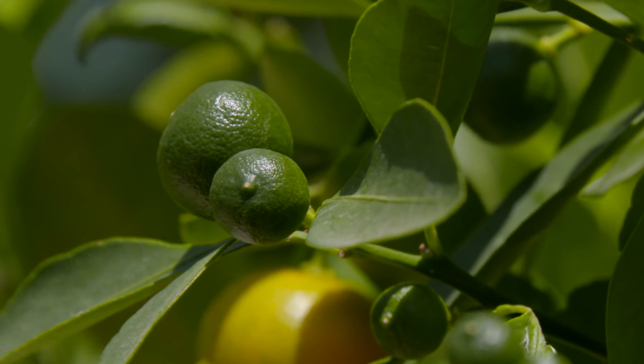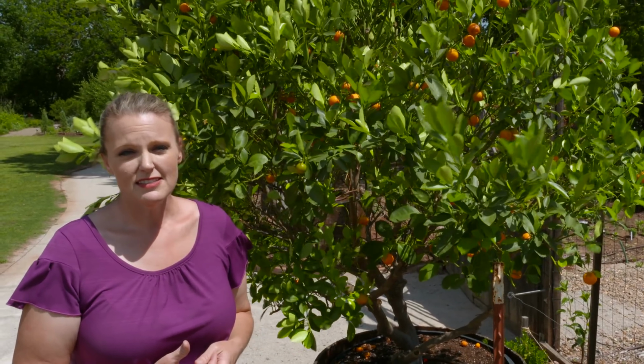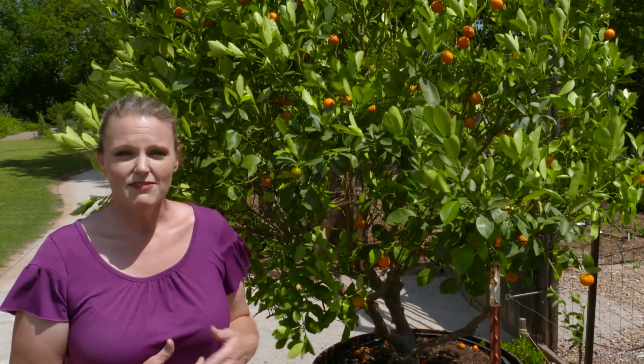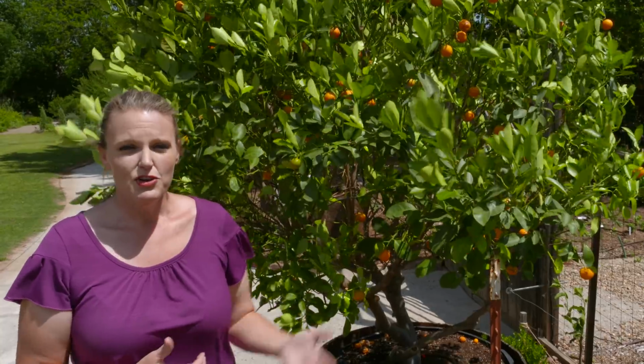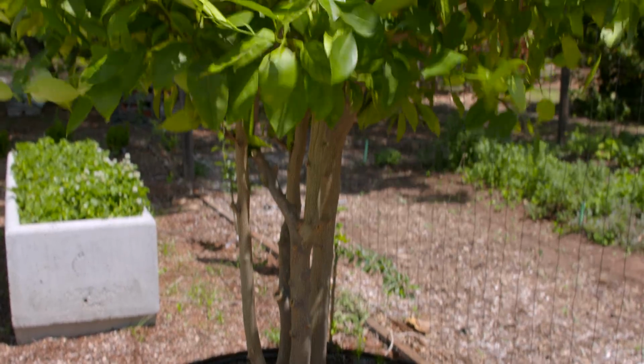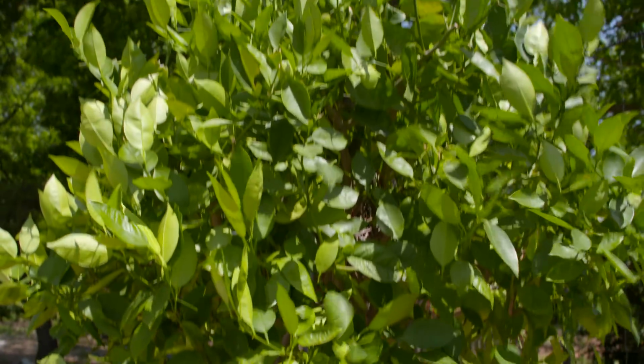The best way to take care of your citrus is to provide it with a citrus fertilizer in the growing season of April through September. And then you'll want to hold that fertilizer during those winter months, but continue to water it slightly. But it won't be growing quite as actively.